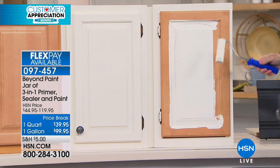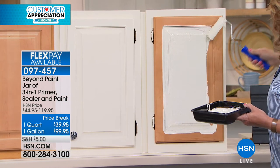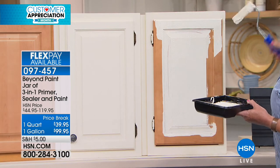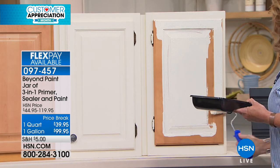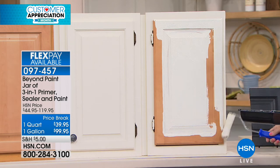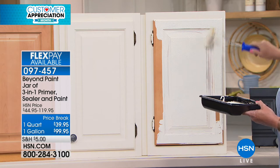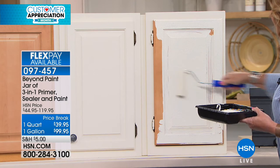Let me say that again. You don't have to worry about roller marks or brush strokes or anything like that, because literally as it dries, it is self-leveling. So you get a flawless finish. It is the most amazing product. And like I said, there literally is nothing else on the market.